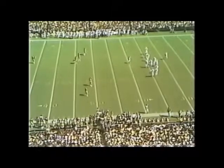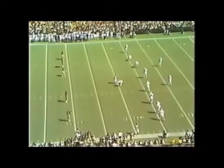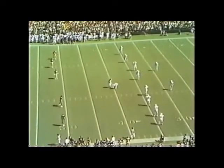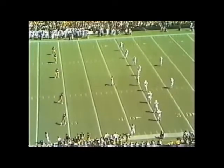See Lewis, when they put the plank into the wide side, they got the one back over there. You run all different paths. They've got to get him in. Seems like they've got four receivers on two. Where's the tight end?